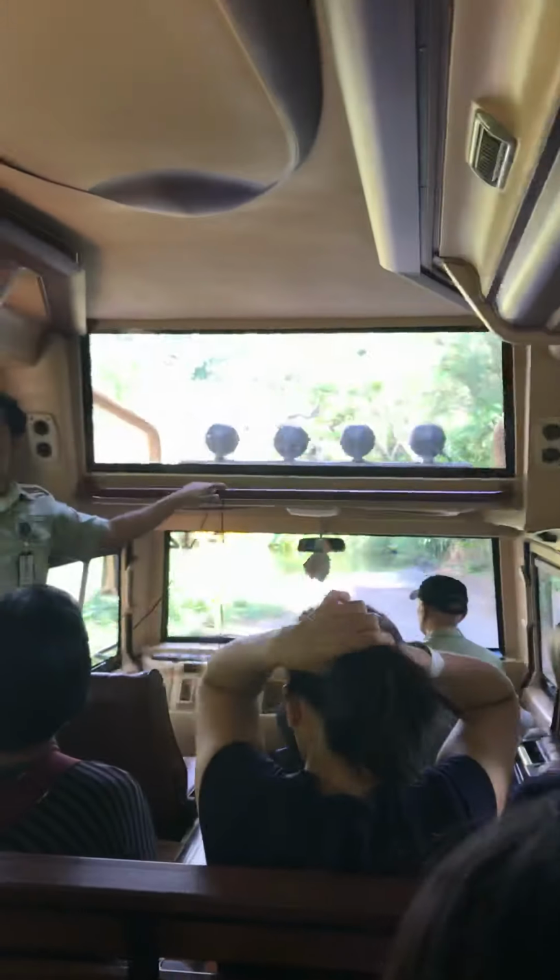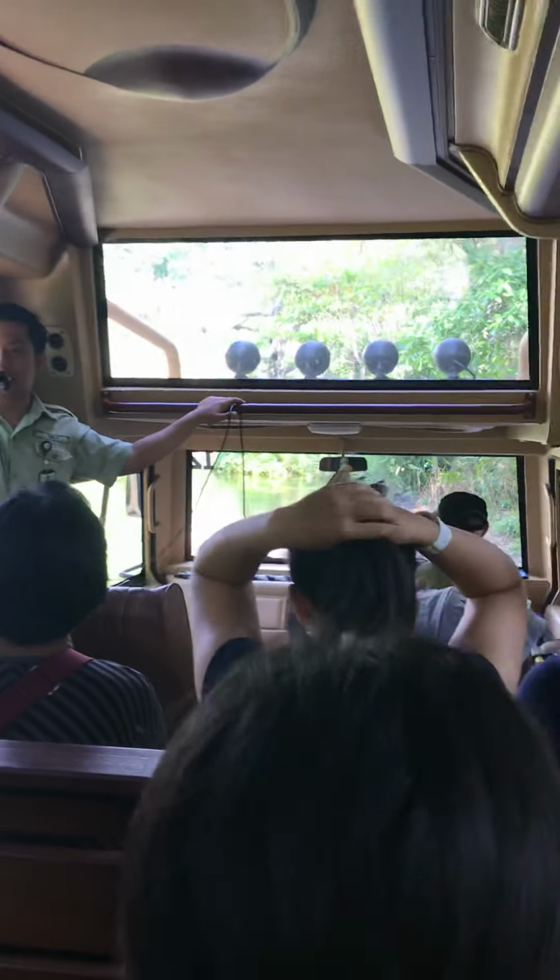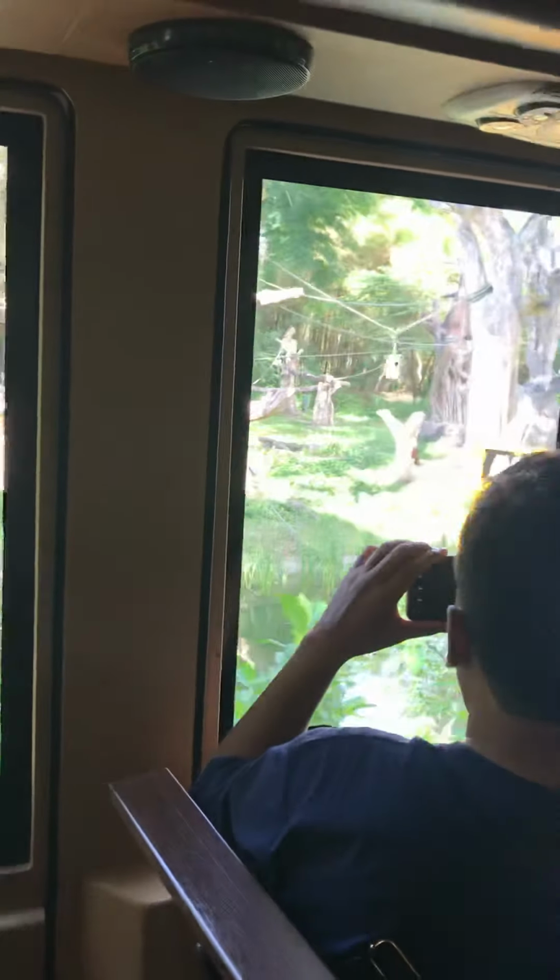Now we are entering the Borneo Island. We are going to meet our brother and sister, the orangutan. In Bahasa or Malay, orang stands for man and utan means forest. So orangutan means man of the forest or the forest man. We share about 96% of our DNA with them.